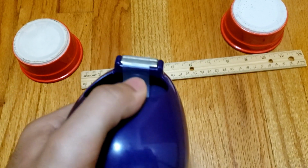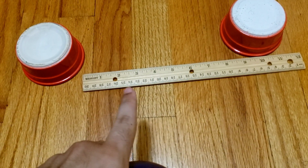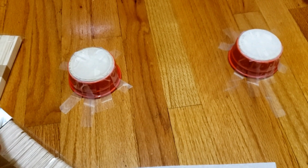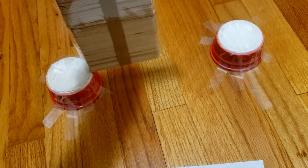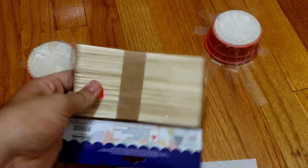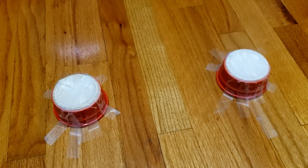First, you want to tape down these two objects to make sure that they don't move. I'm going to give myself 8 inches of space to work with. Now that that's done, I'm going to start making the bridges. I have a few designs in mind, so I'm going to start putting that into play. But I will have to keep in mind that these popsicle sticks are not long enough to reach the other side. Well, you kind of have to work around that. So, we'll see how it goes.